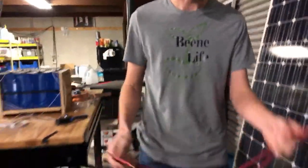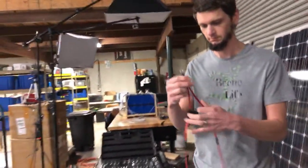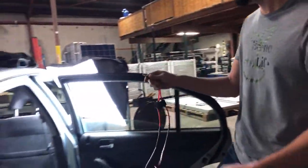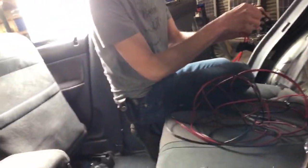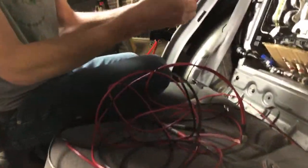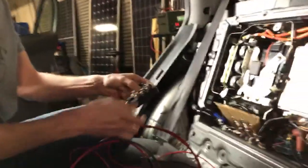Okay, now we've got a fused positive. Not very long. Ow. No, that was the roof. It's a tiny car.